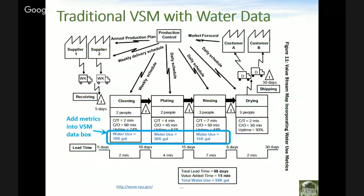If you're familiar with Lean, you have probably run across the value stream mapping tool. So here's an example of a value stream map. One thing you can do to incorporate the environment into this is through the metrics box or the data box. This example is also out of the EPA website, and I can send a link to that as well.